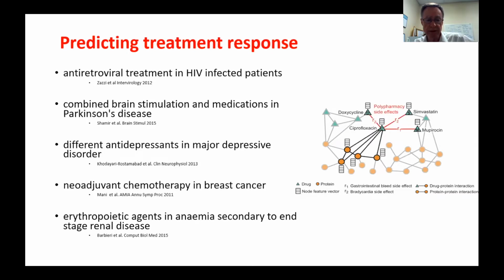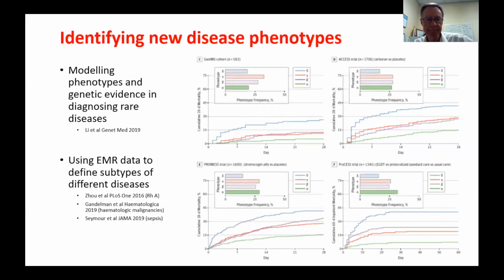Patients with major depression often have multiple trial and error with 6 or 7 antidepressants before they find the right one for them. In breast cancer, what's the role of neoadjuvant chemotherapy? And in patients with end-stage renal disease, which erythropoietic agents are best to control their anemia?